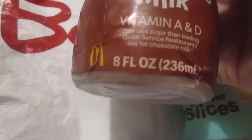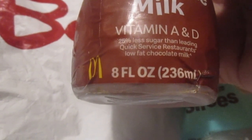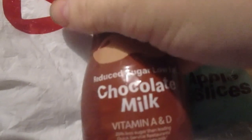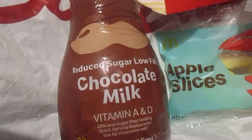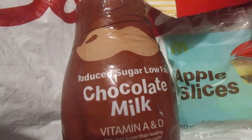It says 25% less sugar than leading quick service restaurants' low fat chocolate milk. That's cool. I'm only a little bit healthier, but I mean, I don't have chocolate milk, so. You know, the habaneros are a rarity, so I thought I'd try it. Let me open up and tell you what I think.